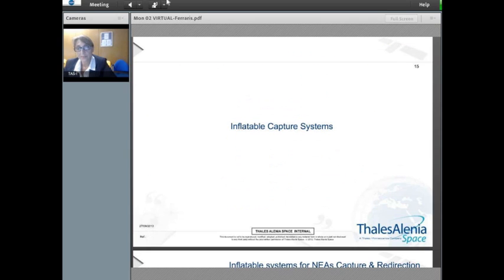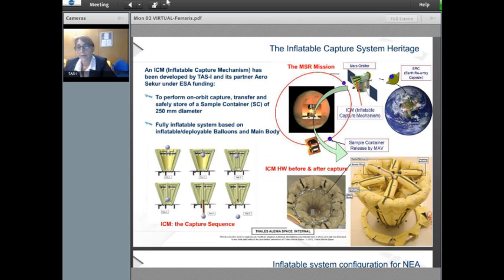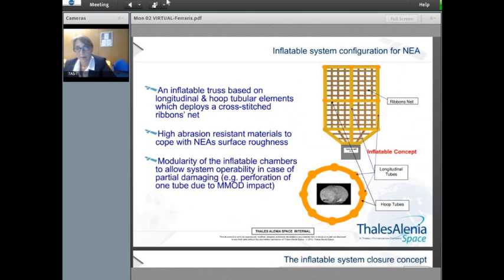Some words more on the inflatable capture system. The idea is to use inflatable systems because they can offer high packaging capabilities and a huge on-orbit deployable volume. We have experience in Thales Alenia Space. We have developed and built, among others, a demonstrator for capture. It was small, this prototype, capturing a ball of 250 millimeters diameter. It was done in the frame of a Mars sample return mission, and the test gave good results. In this case, what we propose is an inflatable truss based on longitudinal and hoop tubular elements, and this truss deploys a ribbons net.